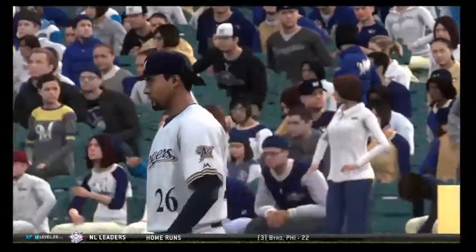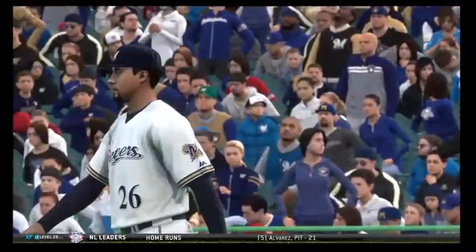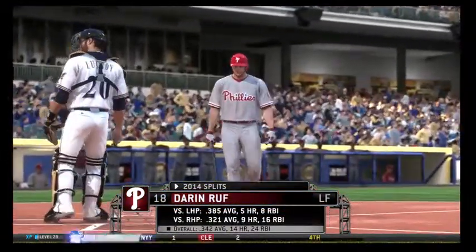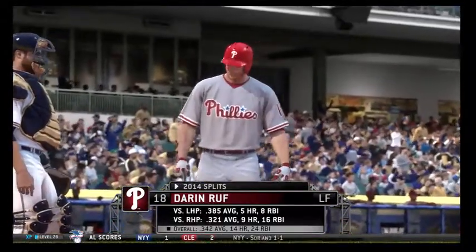Yeah, and that's a good job here to get off the mound quickly, pounce on it, and then make a good strong throw. Darren Ruff will get his first opportunity now. 14 home runs to his credit so far this year.